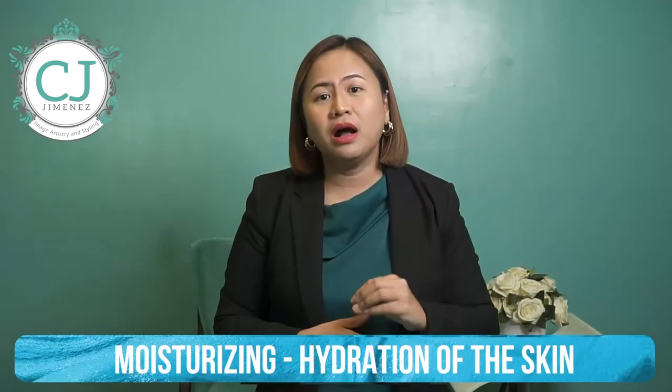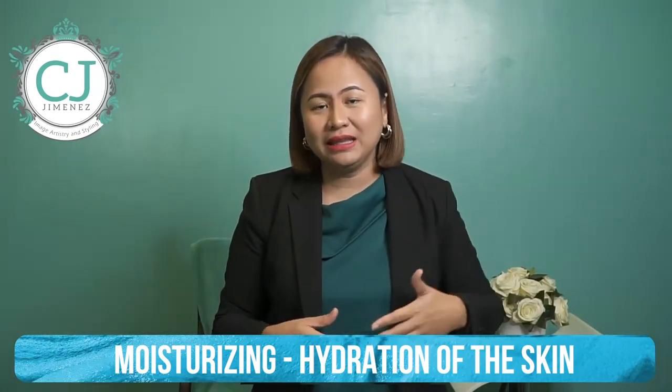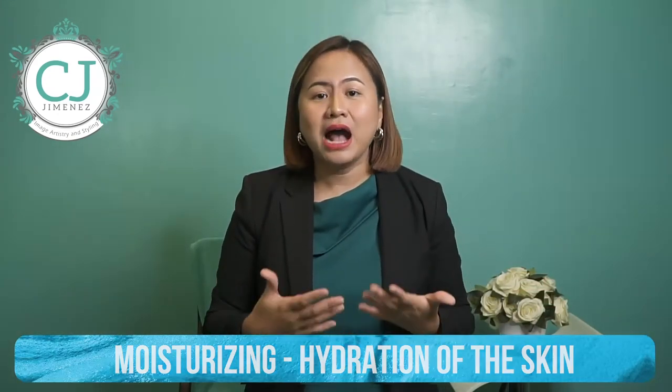So, common mistake po natin is that we think that if oily ka na, hindi ka na kailangan mag-moisturize. Actually, moisturize or the hydration of the skin, it's also about controlling enough moisture. So, if you are already oily, ang kaibahan lang po is that you will use a water-based product po that will not add to the moisture but will just regulate the proper moisture to your skin.